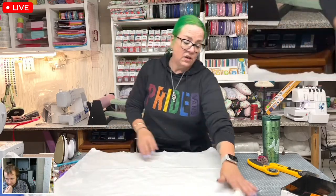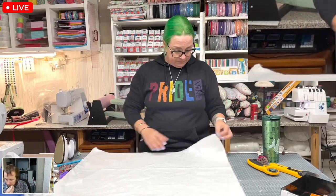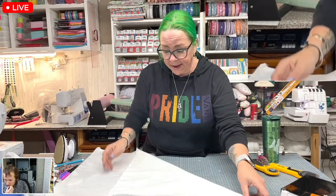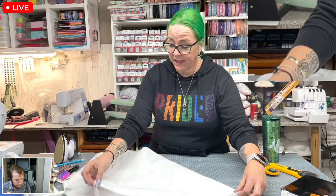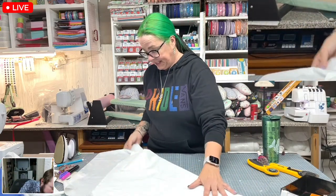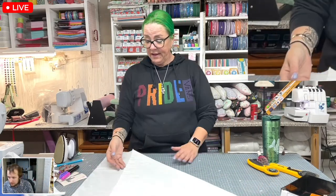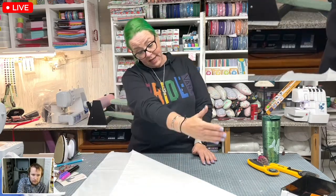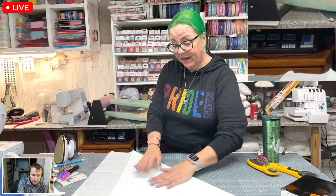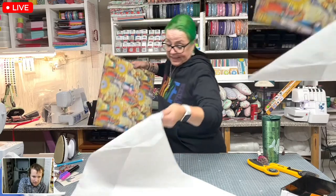All right, so that is my selvage. Can you see that's my selvage? And my bias, you can see how I do this. If I do that, I get a perfect square. That is my straight grain. 90 degrees to it is my weak grain. And at a 45 degree angle is my bias.